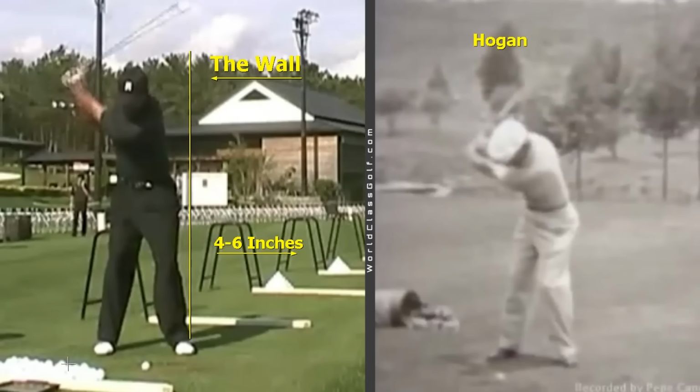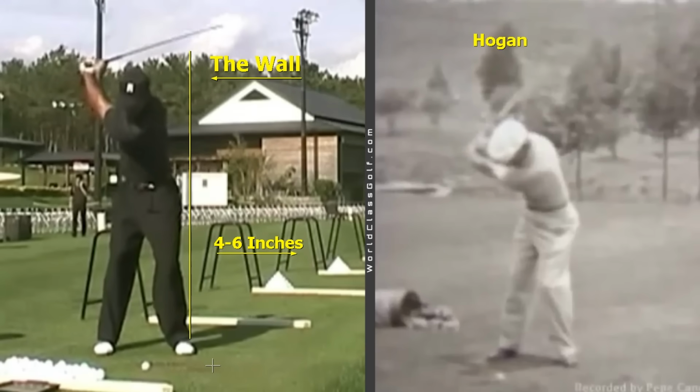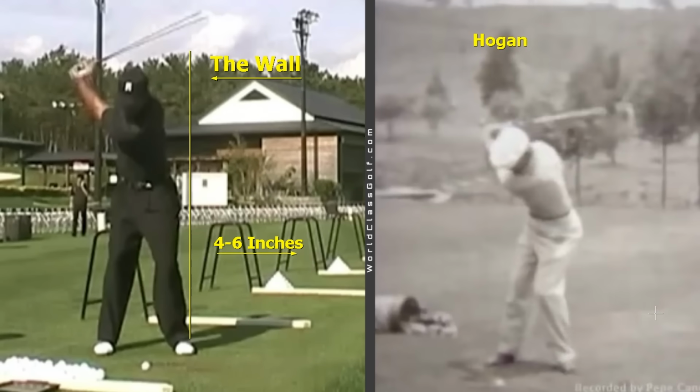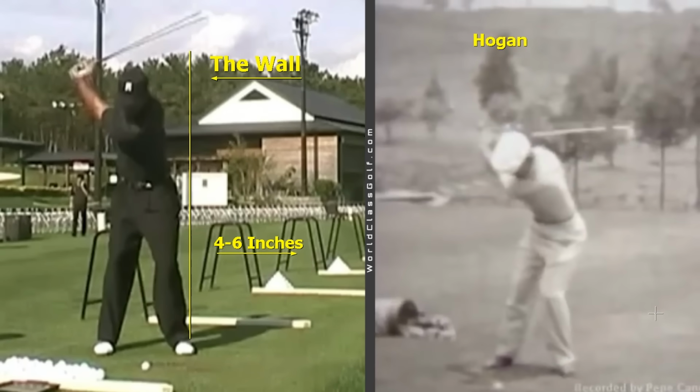So guys, right, pay attention, have a look at this move from the top. Tiger Woods on the left of the screen here. Look at that shift over. See how the right side stays back. Look at the great man Hogan here, watch this. See the transition, see the move shift with the right side staying back.